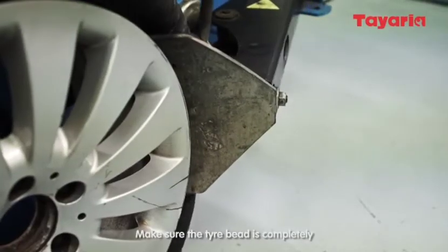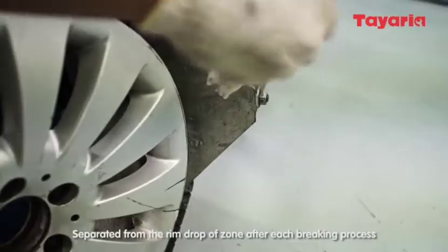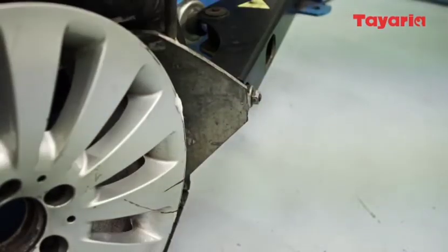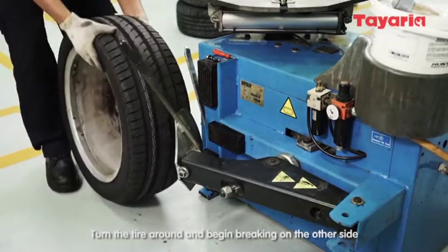Make sure the tire bead is completely separated from the rim drop-off zone after each braking process. Avoid repeatedly bead braking at the same spot. Upon completing one side, turn the tire around and begin braking on the other side.